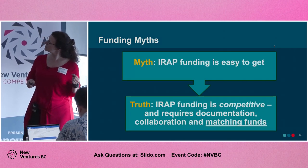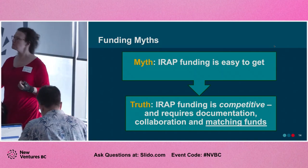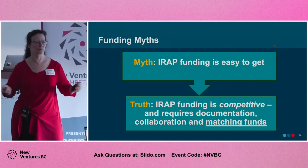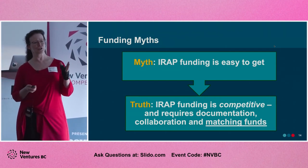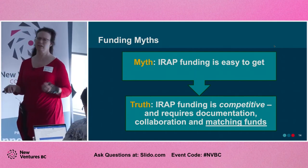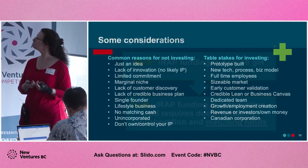Another myth, IRAP funding is easy to get. It's very competitive. Matching funds being the key, there's paperwork, there's always paperwork, it's the government. But you do want to make sure that you're on top of that and you've got the capacity to handle it. So payroll records, that kind of stuff. Nothing crazy complicated, but you do have to start with the base.